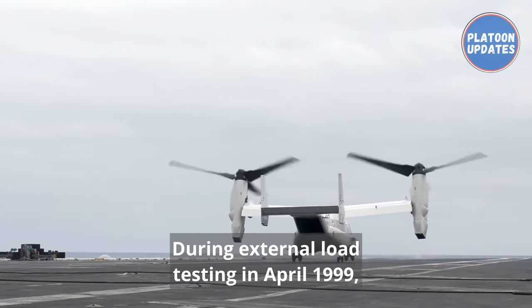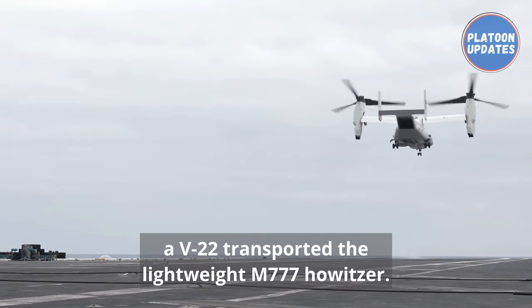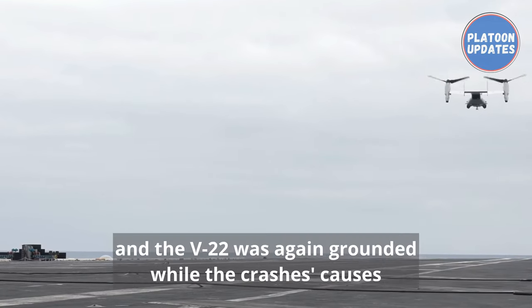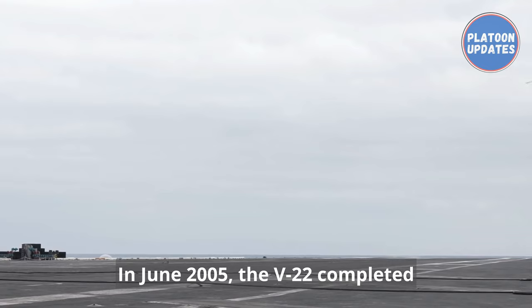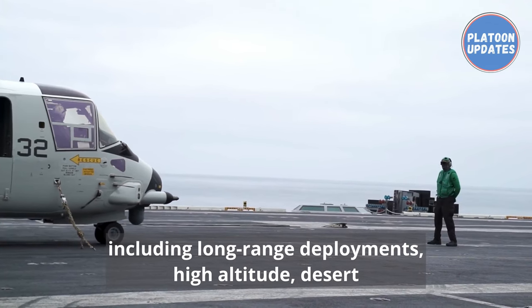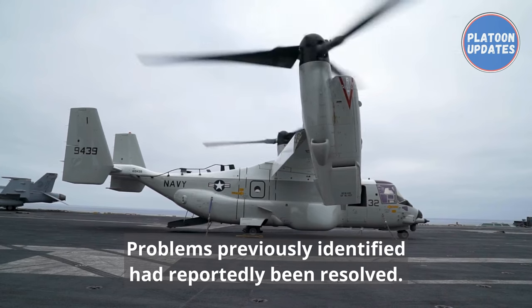During external load testing in April 1999, a V-22 transported the lightweight M777 Howitzer. In 2000, there were two fatal crashes, killing a total of 23 Marines, and the V-22 was again grounded, while the crash's causes were investigated, and various parts were redesigned. In June 2005, the V-22 completed its final operational evaluation, including long-range deployments, high-altitude, desert and shipboard operations. Problems previously identified had reportedly been resolved.